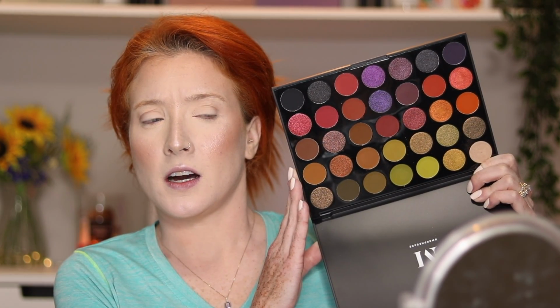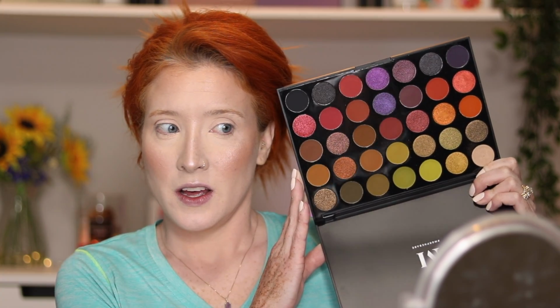Okay, I tried. I'm just gonna use some Mario Badescu here. I got this palette when I was in Vegas and I thought it was so pretty. I actually was able to get it for like 50% off, or it was some crazy deal because I bought something else, a different palette from Morphe. Well, anyway, sorry, my eye's creasing. It's the Morphe Boss Mood 35M palette. It looks so pretty, but from what I remember, the shades just weren't that pigmented. It took a lot to get them to do what I want on the eye, so that's one reason I don't really use it. And why is the green speaking to me?